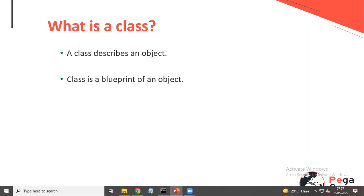Exactly. So even though both are houses, the one that's actually present, the one that's physically present, has some address. It occupies some space. It occupies some memory. Whereas the one that's on the blueprint is kind of a virtual thing, right? It doesn't occupy any space. It doesn't occupy any memory. It doesn't have a physical existence. So the exact same thing with your class and object also. The object is the actual house that is built, whereas the class is the blueprint.